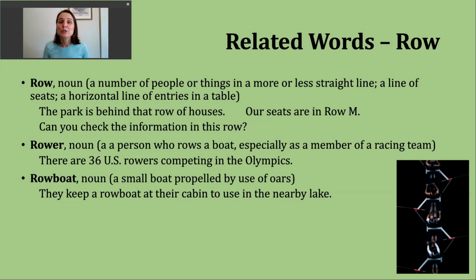The second way to use the noun row is to refer to a line of seats. So this could be in a movie theater, an arena, or some other venue or place where many people might gather to watch something. An example of this in a sentence might be, our seats are in row M. You might see rows either categorized by letter or by number.